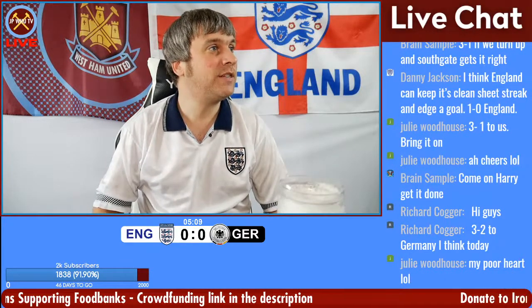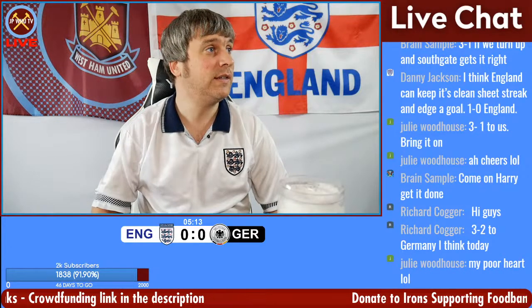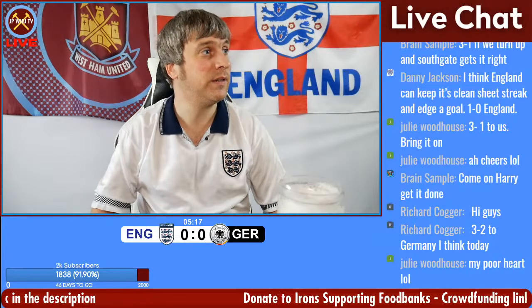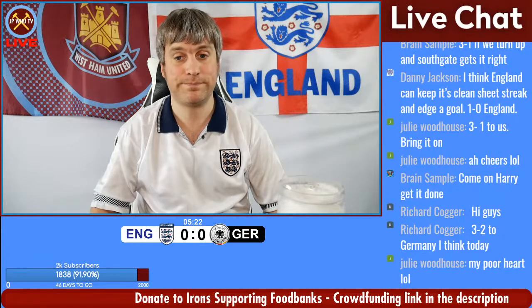So Germany's still in possession. We're going to see this a lot, guys. We're not going to get a lot of the ball. We know that already, but it's going to be painful. It's going to be painful. Germany going to play it around like they always do. Gunter's on the ball now. Back to Neuer.